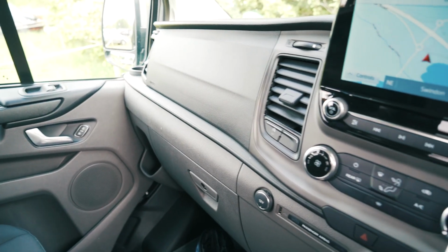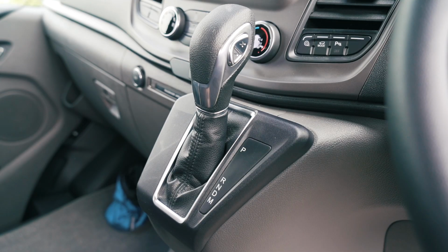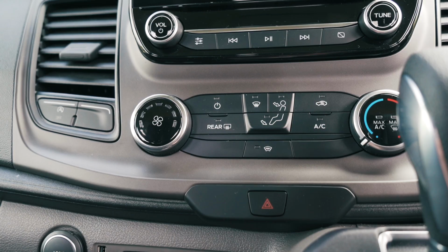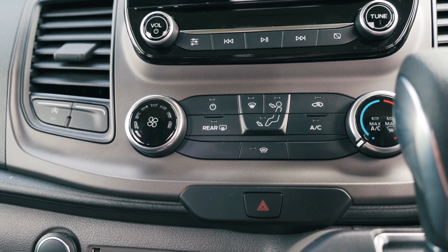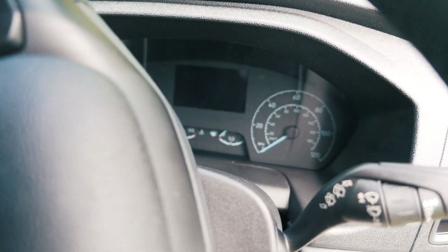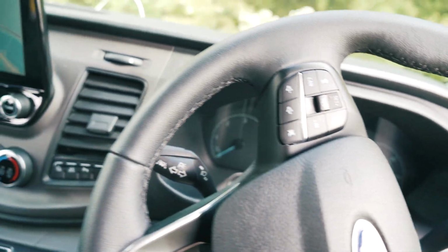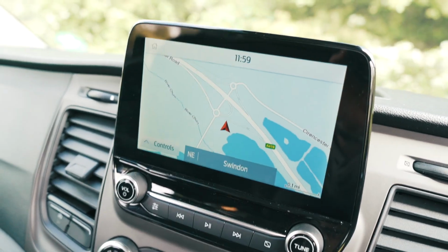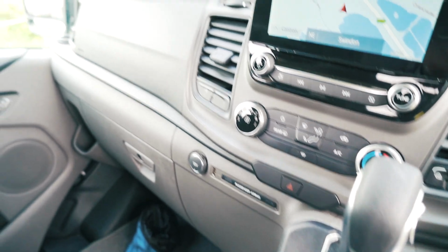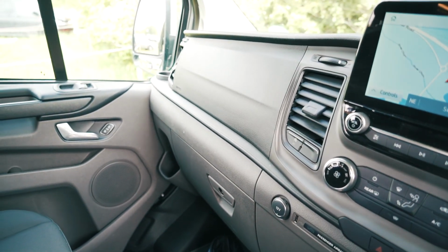Now the Ford Transit is really nicely equipped inside. This one's got an automatic gearbox, it's got satellite navigation, it's obviously got air conditioning as well. I think that's standard actually as well on the Ford Nuggets, which is nice. Nice display, nice instruments, and I bet the automatic gearbox is nice to use, but like I say, there is a manual available if you'd rather have that.